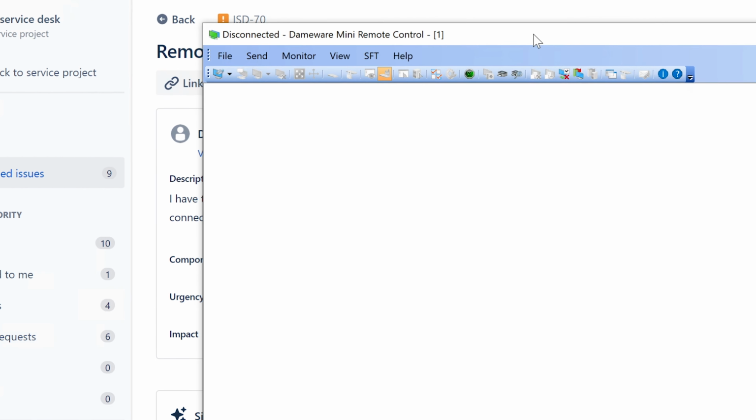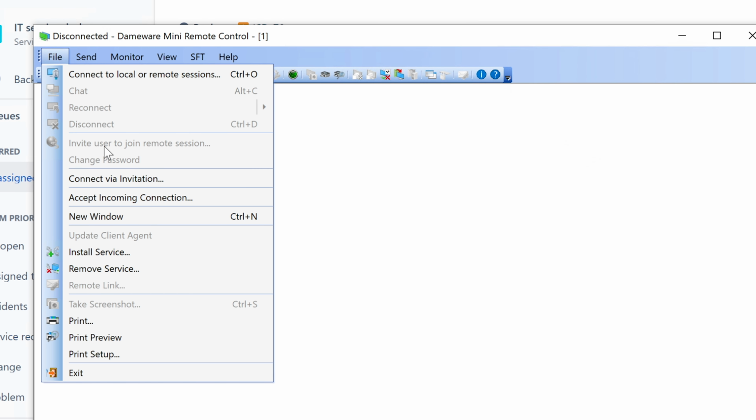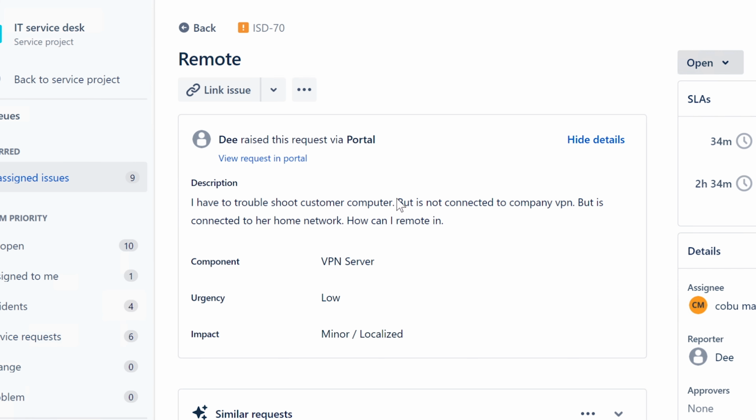You can connect and take control of somebody's computer while they're not on VPN, and that's by creating a session, called a remote session, that they can join. Sort of like you can do the same thing with meeting software like Zoom. What are some other ones? Blue Jeans, Zoom, Google Meet, WebEx. All those things.